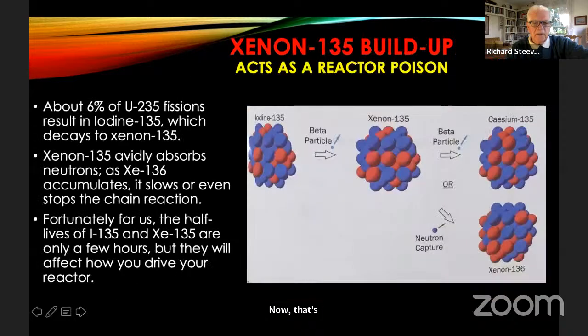There's another iodine isotope called 135. It's got squished in this drawing. About 6% of the fissions result in iodine 135. And that decays also to xenon through the beta particle. And that then leaves another beta particle and converts into cesium 135, or it can capture a stray neutron. There are neutrons around at various energies inside these reactors, and it can acquire a neutron and become xenon 136. So it goes from 135 to 136 just by picking up a neutron.